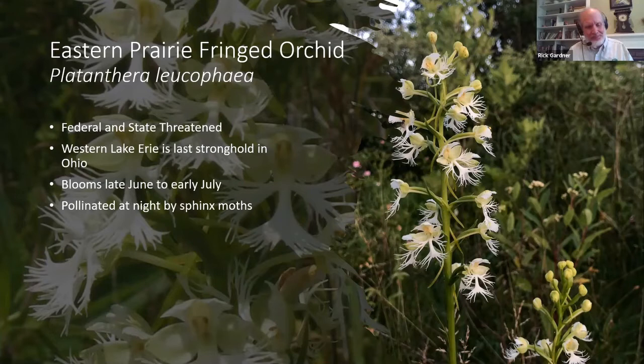And it blooms in late June, early July. It's pollinated at night by sphinx moths. So if it's a large enough population of this plant, at dusk, if you're out there, you can smell the very sweet fragrance that triggers the sphinx moths to come to the plant and pollinate it.